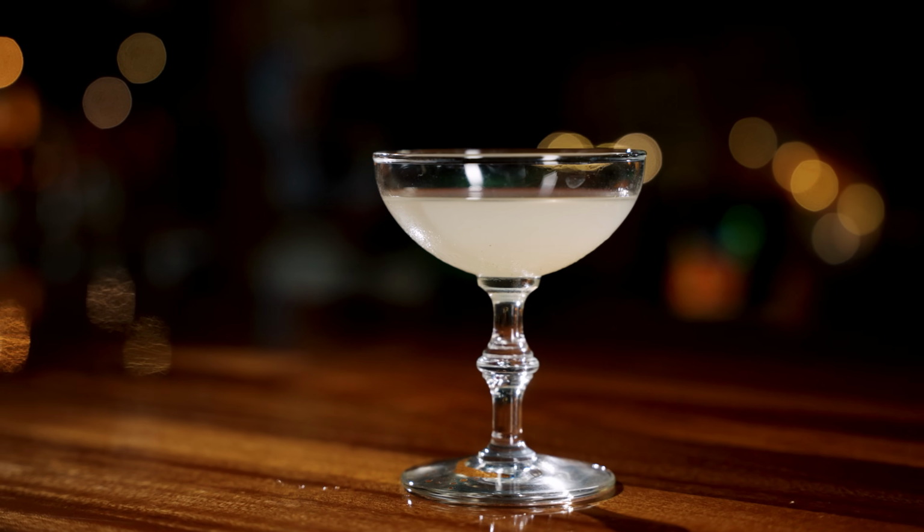But I can see from just trying this how, if you were in a tropical climate at a time where you would wear a suit for whatever reason, having something like this would be very cool and refreshing. There's that minty astringency that is pleasant in a cocktail. It's not too sweet, and then the rum is just kind of there as ABV. It kind of gets blown out by everything else.